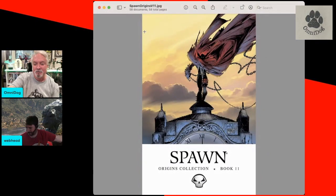Spawn Origins, Book 11. I had no idea that Spawn had that many books. It covers 126 through 138. Okay. However, I will mention, since we're here again, they are reprinting those big, chunky, absolute size slipcased ones.